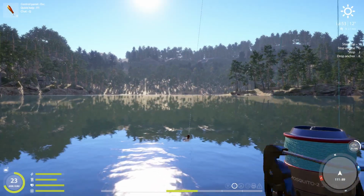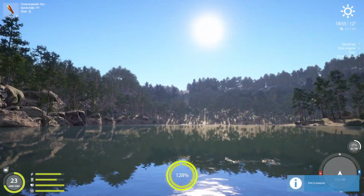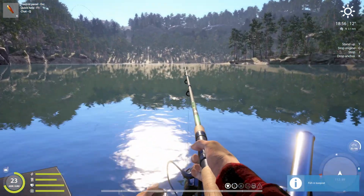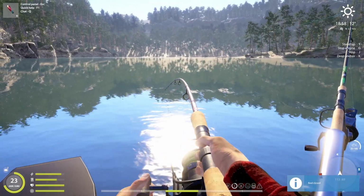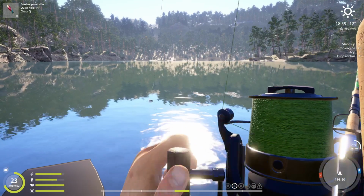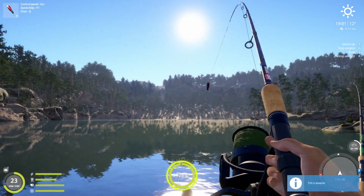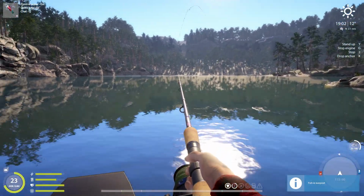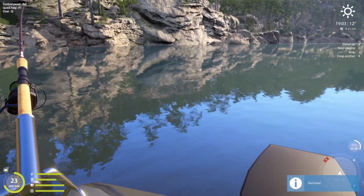Another good Arctic Char here, 1.6. I think it's been a pretty decent day. I mean, got 32 fish and we're not even at 30 minutes yet, so I thought we were about 35 minutes in. So I'm happy with this.